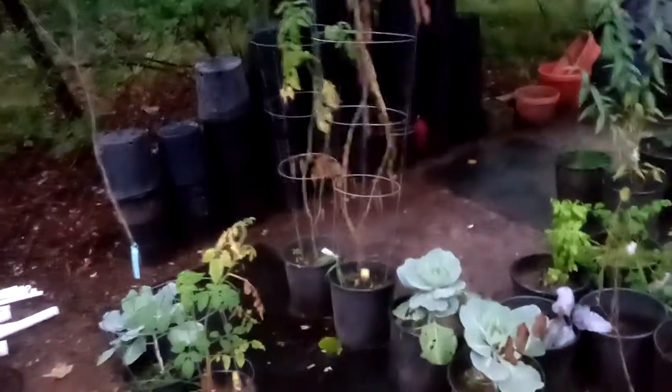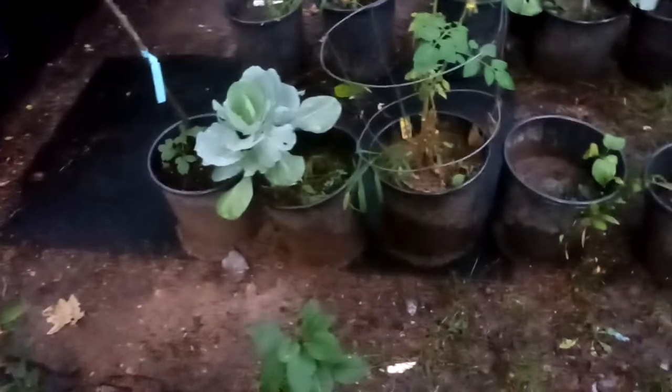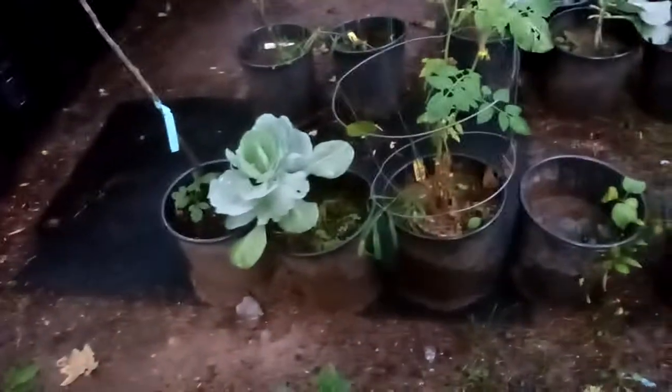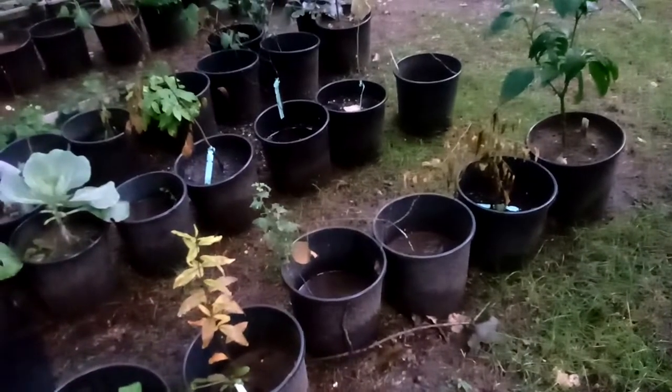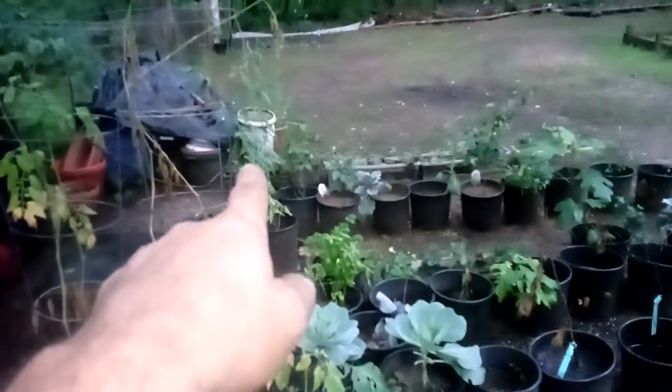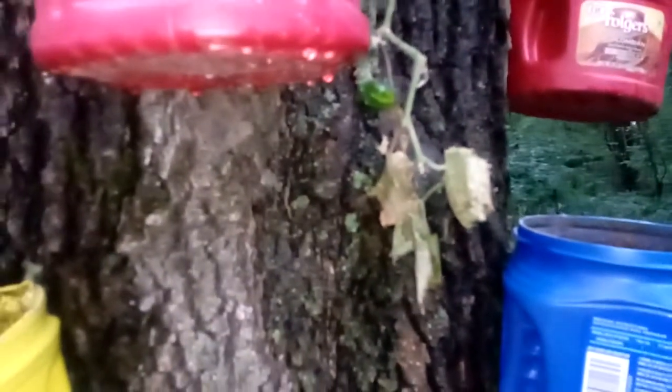These tomato plants here are done. Cabbage never really had a chance. I mean, it's still fighting. I'm not gonna pull them yet, but I don't think it's gonna do much. That tomato plant's pretty much done. And I think most of these little trees have pretty much put themselves down for the winter. This one right here is split. That's a pear tree. Cucumbers are done. We did have a few of them popping up, but the weather just got to them too quick.